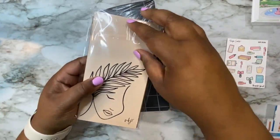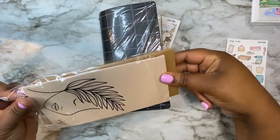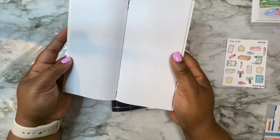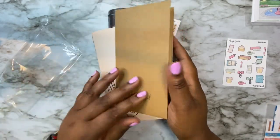And then it also came with this notebook and this folder with the blank pages. And we got a craft folder. It's got some pockets and stuff here.